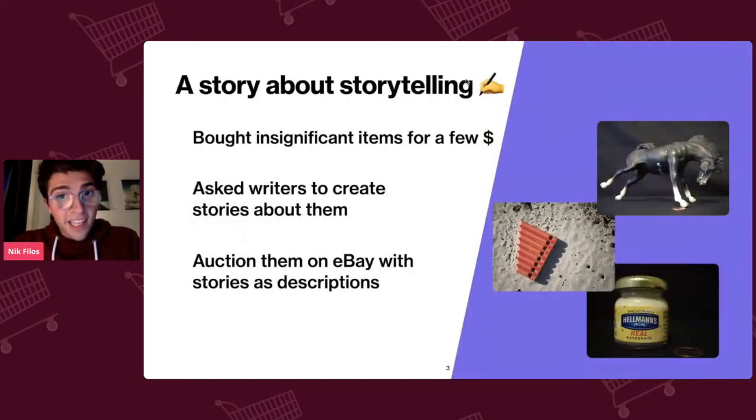So it's about storytelling. I'll start with a story about the power of storytelling. There was this project back in 2009 where they bought some random insignificant items for a couple of dollars each, like that plastic horse, that weird flute, and even that tiny jar of mayo. Then they went out and found some upcoming writers, and they assigned an object to each writer and asked them to write a fictional story about the items.